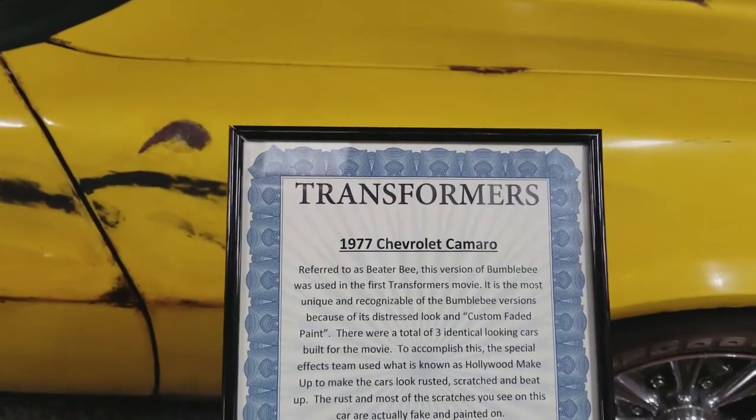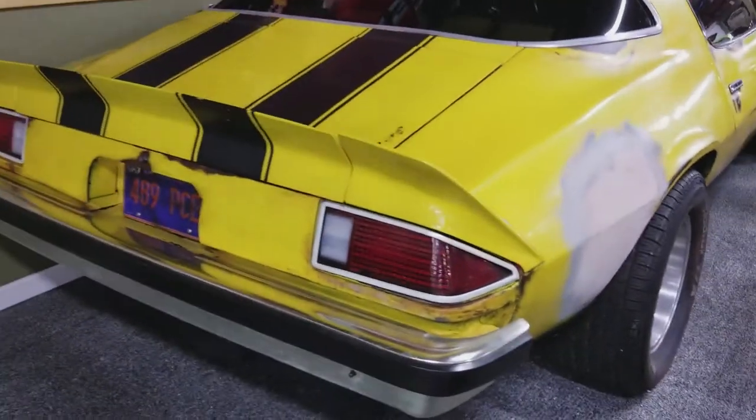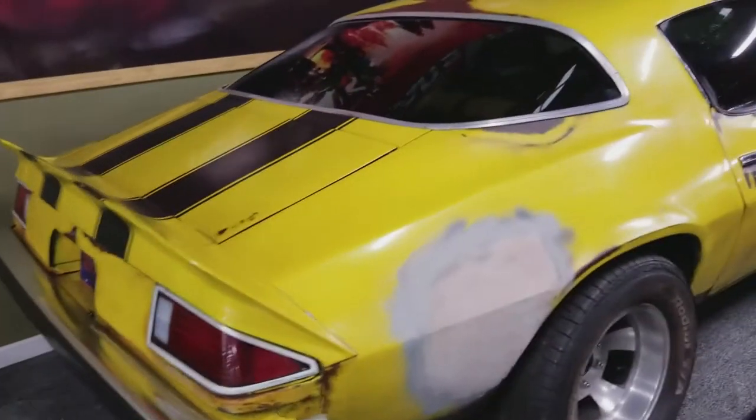You guys remember Transformers? The original Transformers? You can touch it if you want. This is the original Bumblebee. So there you go. Gotta love this car.